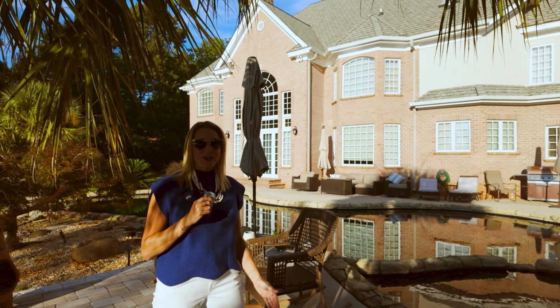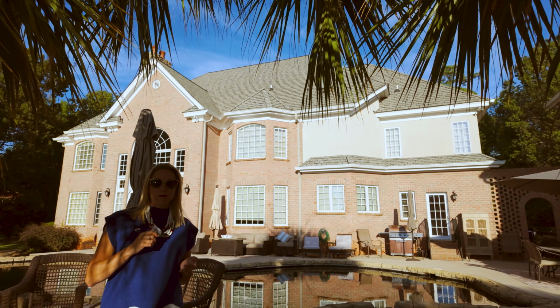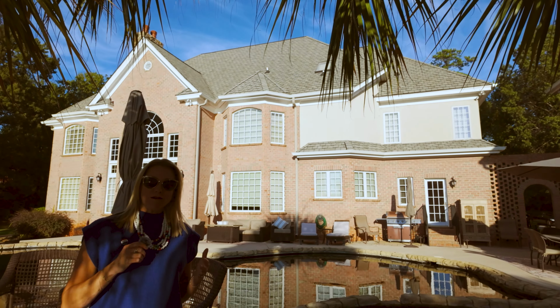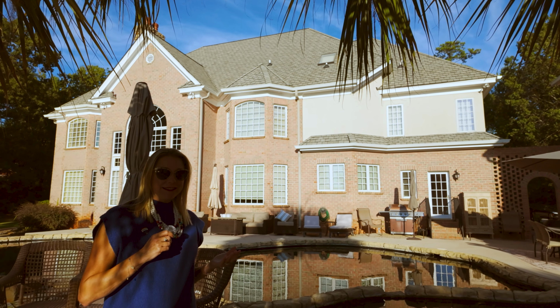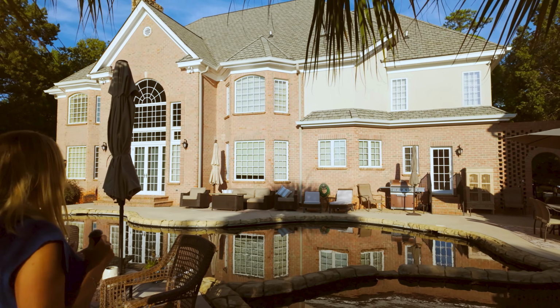All right, here we are at the grotto pool. Y'all, this is such a beautiful pool. It's so natural looking. It's complete with a spa waterfall, a spa, and it's salt water. So check this out.